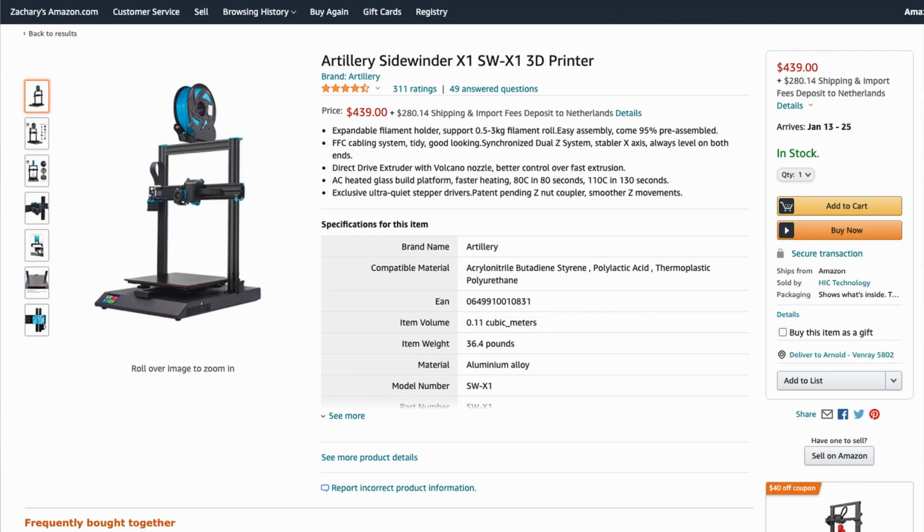Then Amazon is also selling this 3D printer, of course they do, and here you can buy it. This is the most expensive price that I can find on Amazon. This 3D printer from Artillery, the Sidewinder X1, is 439 euros. As mentioned the other times, I'm not going to mention the shipping price.